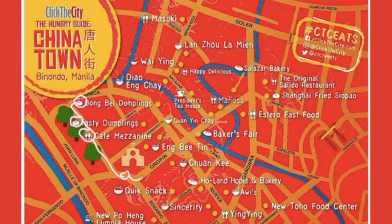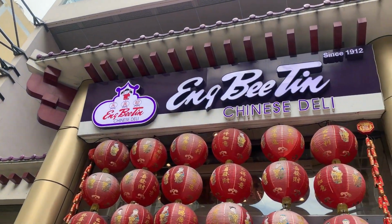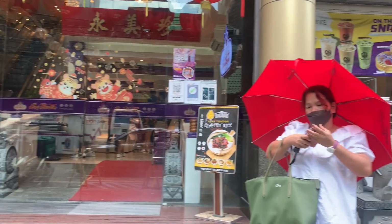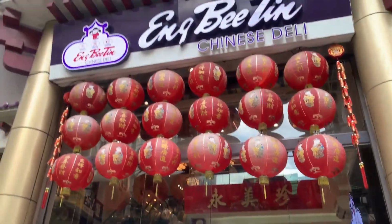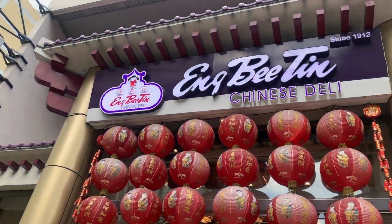After that, along Ong Pin Street, we went to Eng Bee Tin, and then dumaan kami sa Chuan Kee. Hindi kami nakastop pero nadaanan naman namin. There's a lot of Eng Bee Tin stalls and franchises from different malls, pero we made sure na pumunta dito sa Eng Bee Tin sa Binondo, Manila kasi it's really big and they offer a lot of other varieties na madalas hindi makikita from stall.